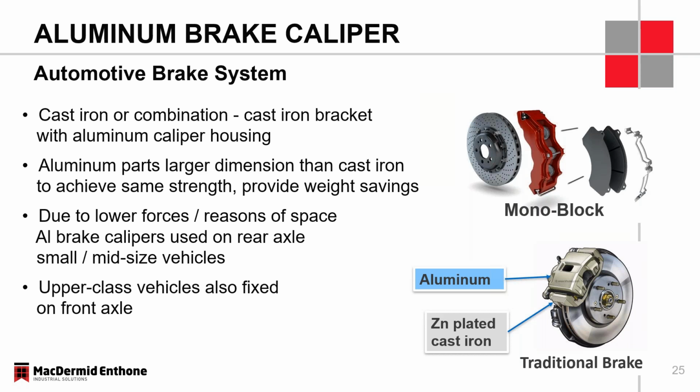There are different systems available at the moment, and most of the systems we see are a combination of cast iron brackets and then aluminum caliper housings. One of the reasons that we haven't seen more aluminum housings and complete calipers in the automotive industry is really the wheel space available for these brakes.